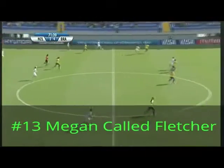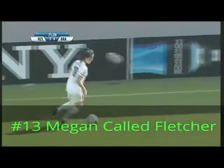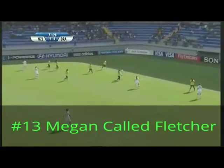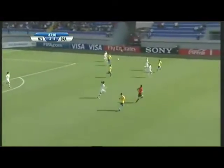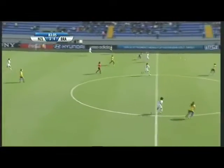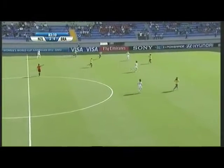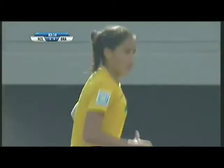The ball brought away here by Fletcher for New Zealand. This is positive by them, and she's picked out the run of Ralston. There are two driving forward, Pukitapu and Pereira, but the goalkeeper is very much the boss in that 6-yard box in those situations. Certainly one of the better goalkeepers I've seen in this tournament. Carolina, who's recovered from that injury, safety first, knocks the ball out of play.